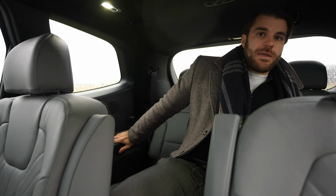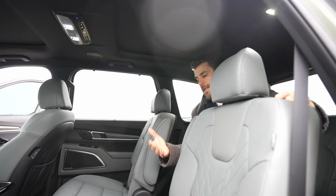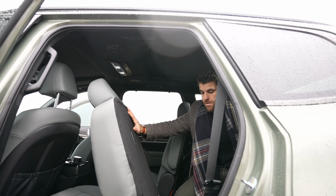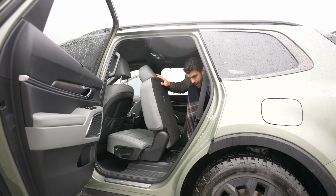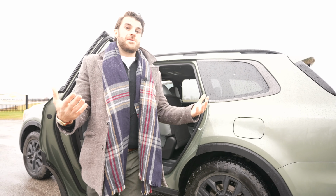And let's look at how we can escape here, so I don't have to jump through the center console. I can just push this button here. And not bad, not bad. I can just climb out. So it wasn't too difficult for me.